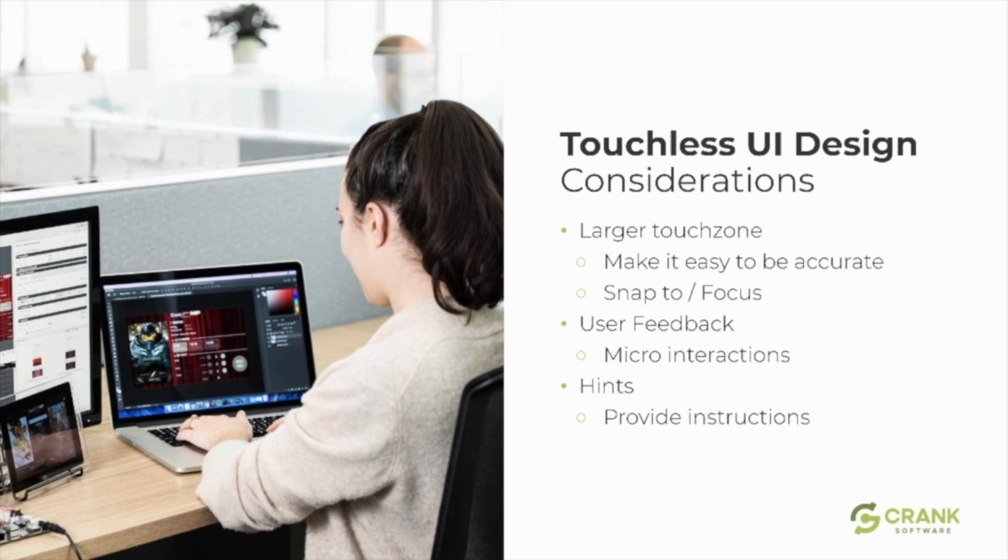And then if you have users who aren't trained users, you should really think about how to give hints and provide instructions, whether it's just a toaster pop-up saying, hey, to interact, say these keywords, or just start swiping. Think about building that in. You can always turn things like that off if you have a trained user base. Let's say you're using it in a work environment. After somebody's used it for a day, they should not need the overlay hints anymore, but it's always good to have and to be able to turn on and off.